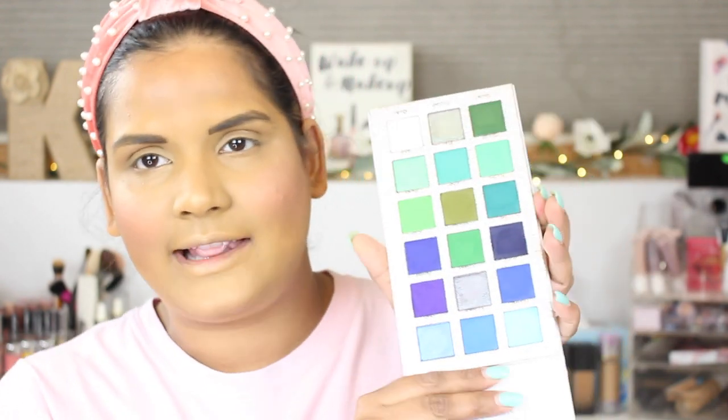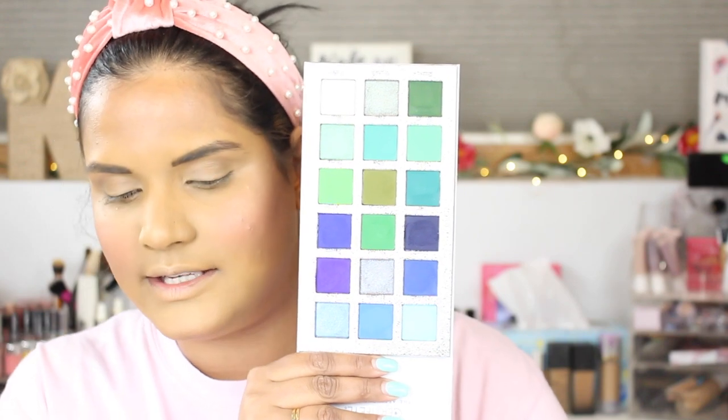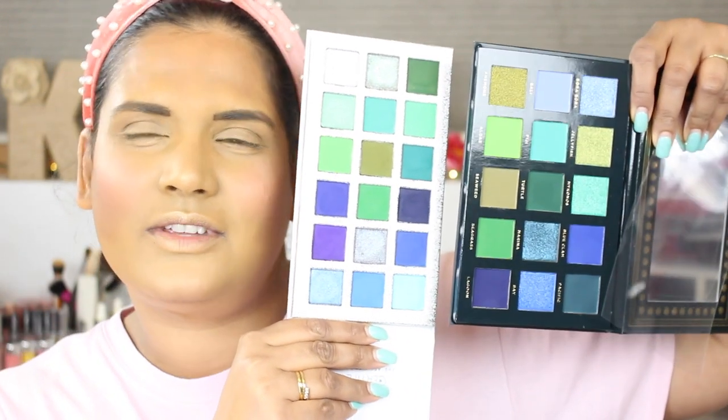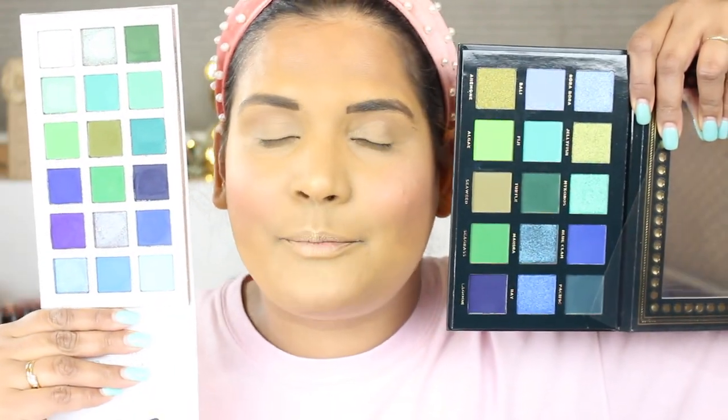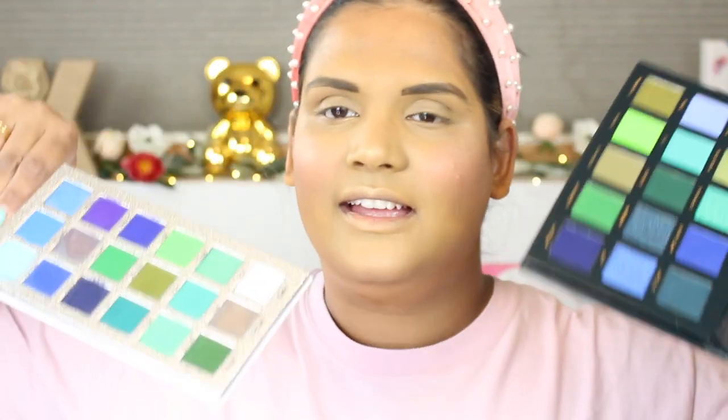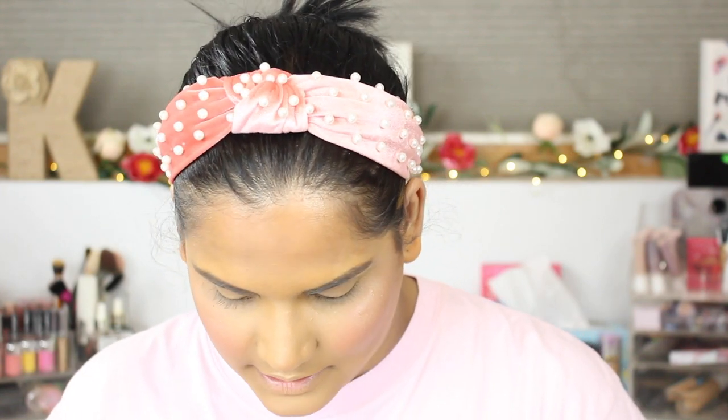And I do want to show you guys, of course, a comparison with the Certify palette, which I've also been using quite a bit. I just got this recently. They're very similar, but different, obviously. So yeah, I'll definitely do swatches of the Certify palette. But first, maybe should I swatch this first? Yeah, let's swatch first.